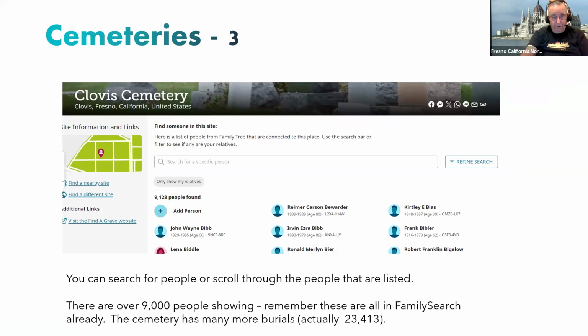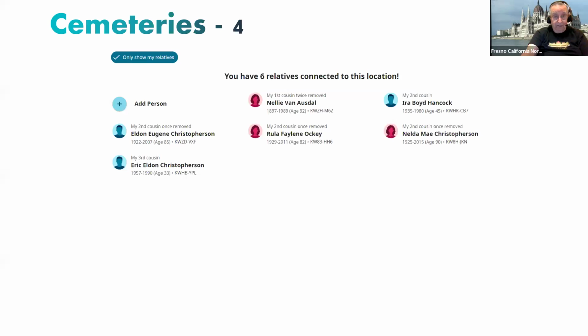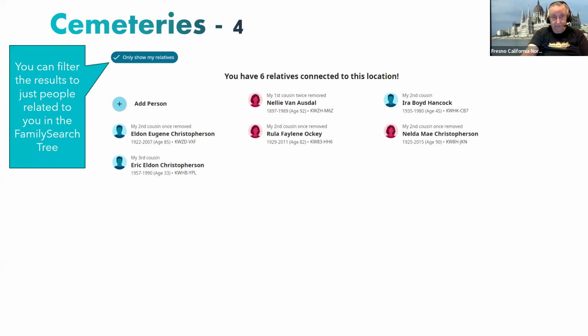And it tells me that there are 9,128 people found in there. That's 9,128 people that are in tree who have Clovis Cemetery, Clovis, Fresno, California in the place. Okay. If I want to see only my relatives, I can click on only my relatives and it will filter out and using my tree, show me that in this case, it found 6 people.